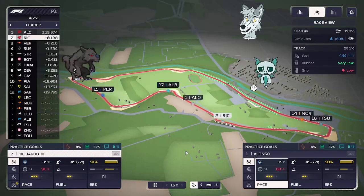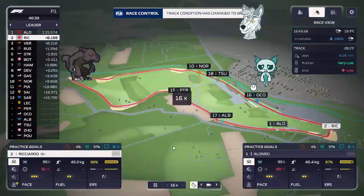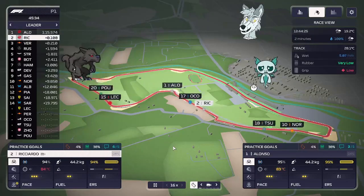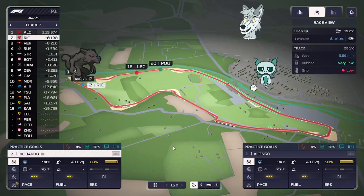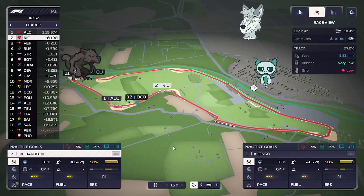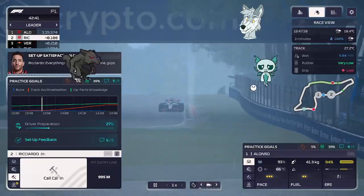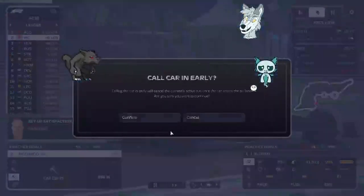Well, let's get his track information. You can see it's turning to wet, and temperature's starting to drop down. How does the car feel? Everything's pretty stable. Nice one, guys. Copy.